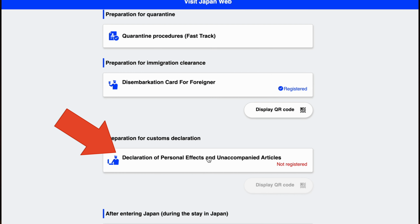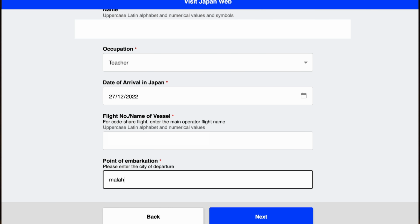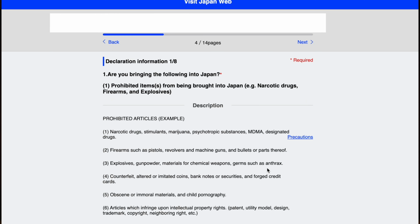The same goes for customs declarations. Once again, confirm the details are correct and add some additional information such as your occupation, your city of departure before arriving in Japan, followed by questions regarding items that you might be bringing into the country. Once completed, you will also receive and have access to the QR code for each of them, which you can save for when you travel.